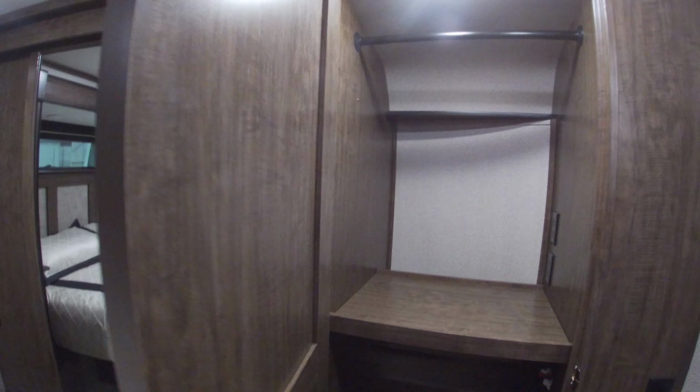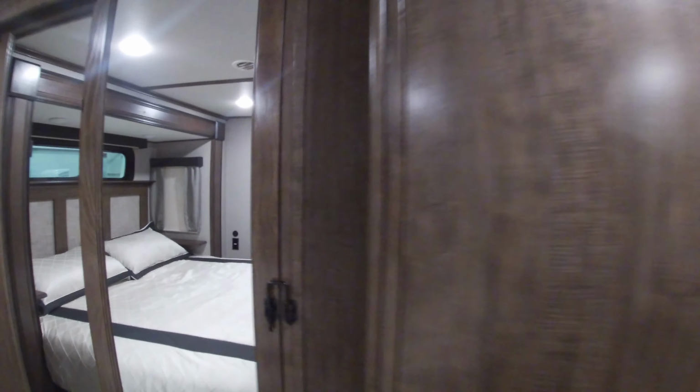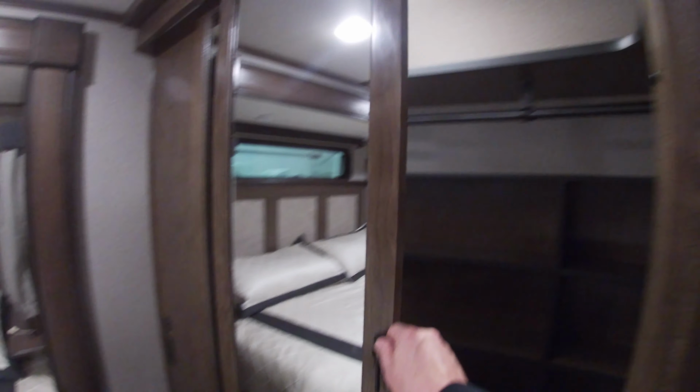Bedroom. Got the AC going right now. Got the thermostat in here. And this, I'm guessing, would be the washer dryer. That would be where washer dryer would go. It's already plumbed and ready to go. And then here is a nice little closet.